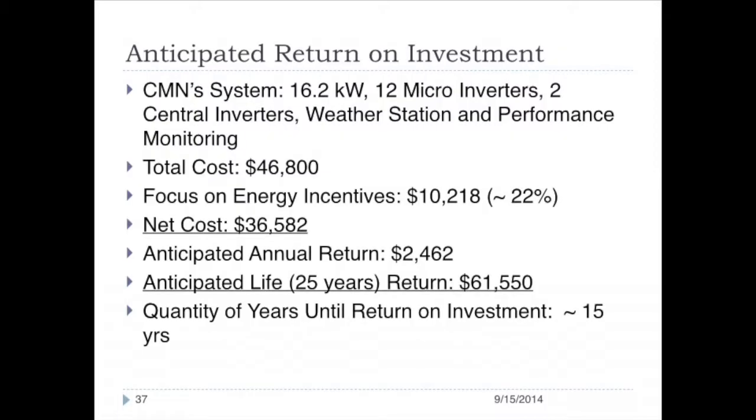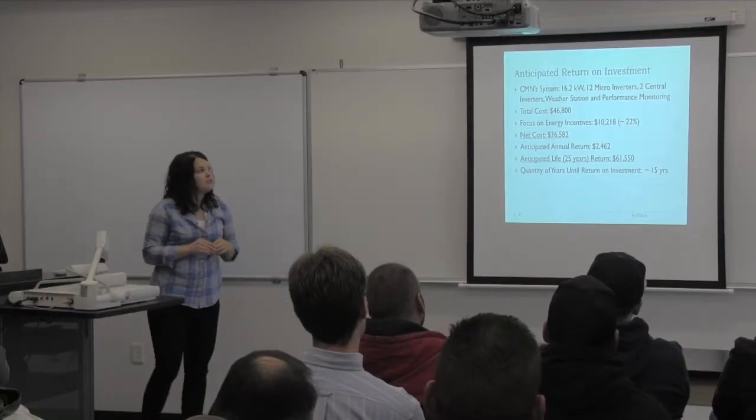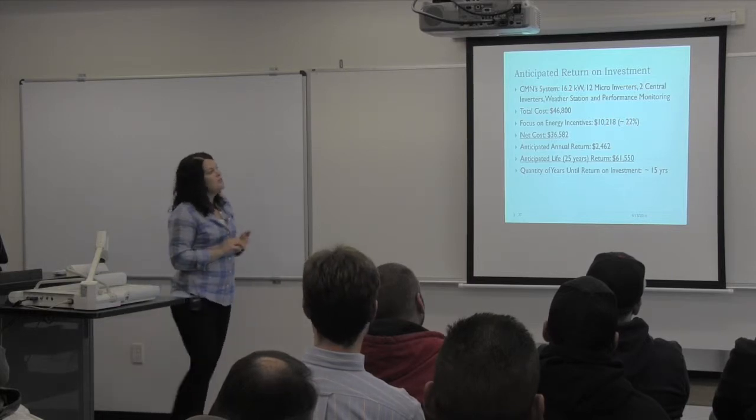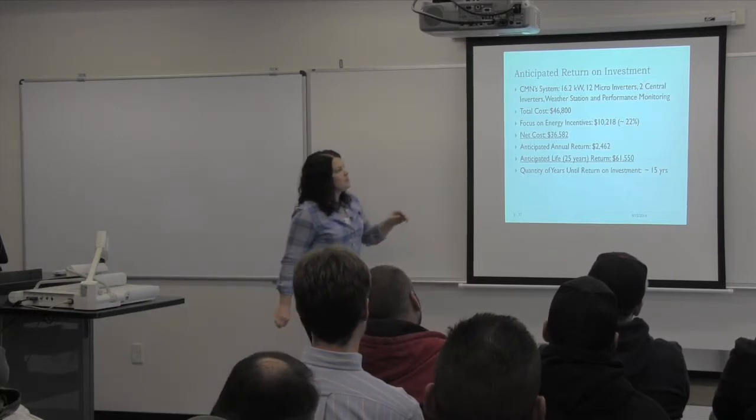So now getting into the cost, which is the main motivation for investing in a solar energy system besides saving the earth, which is what we all want to do. But if we can't afford to save the earth, then that's a big step. Our current system is 16.2 kilowatts. Of that, we have a mixture of central inverters and microinverters, 12 microinverters and 2 central inverters. We also have weather station and performance monitoring.